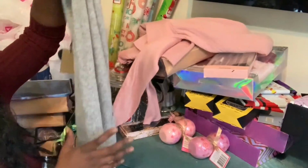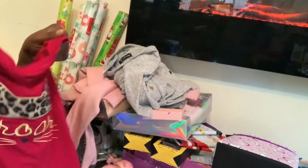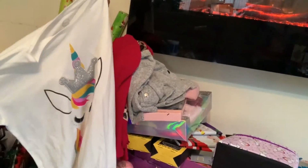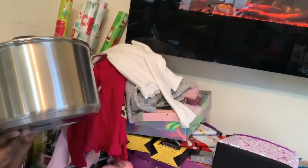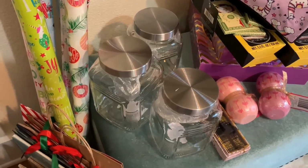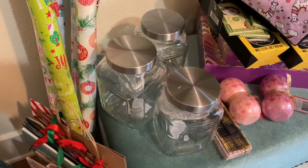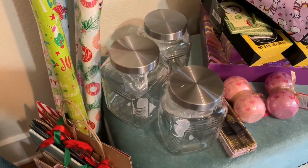Has little buttons at the bottom, and this cute little unicorn shirt for one of my granddaughters, and this other one for my other granddaughter for next year. Pot was from Ross. It really is great for holiday time when you're making large amounts. I also got these 3 canisters that I'm going to put sugar, flour, and whatever else I want in them. One was $2.99, and then there were 2 that were $3.99, I think, because a couple of them are larger than the other.